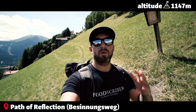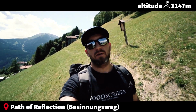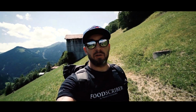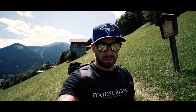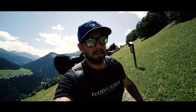Ladies and gents, we are walking along this field for another kilometer or so. We continue tomorrow to our semi-final hike closer to Innsbruck. I'm really looking forward to that Patscherkofel hike though. This is going to be the last hike of this series, of the Innsbruck trek. And I'm pretty sure it's definitely going to be rewarding because the views from up there, woo-wee, goddamn.